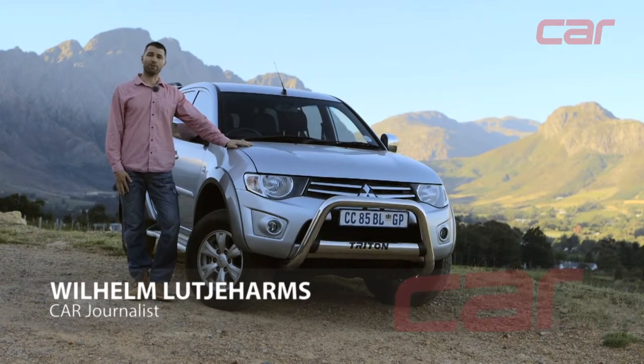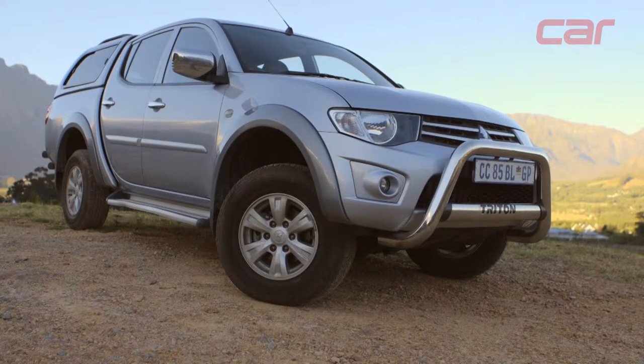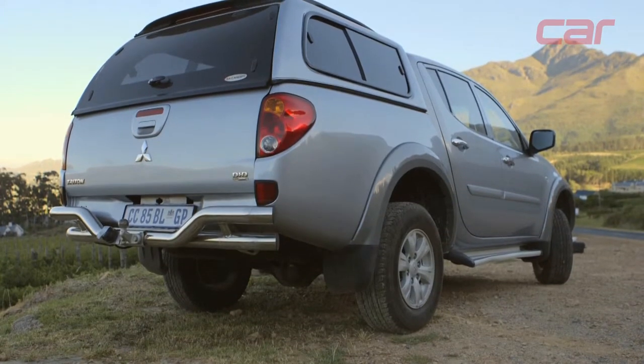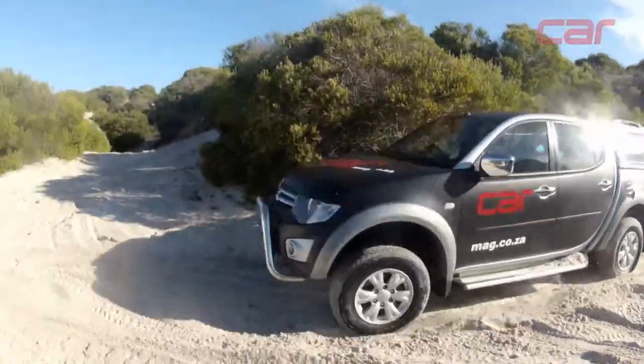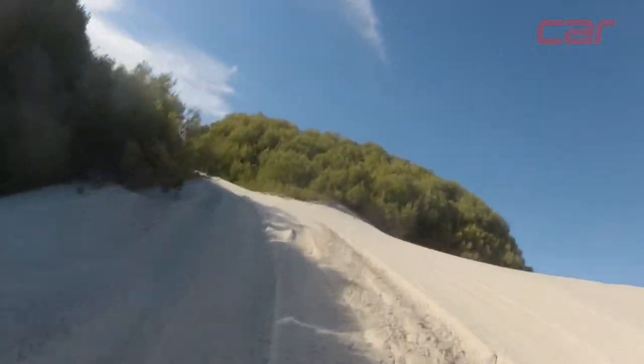About a year ago, this Triton in the double cab 3.2 litre 4x4 configuration joined our long-term fleet. And over the past 20,000 kilometres, we've taken it on a few 4x4 trips and even to Namibia. So let's look at the highlights and lowlights of the past year with this double cab bucky.